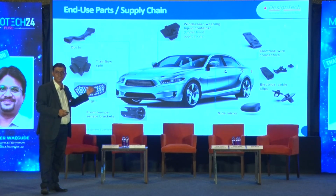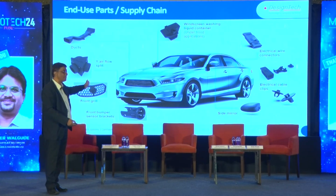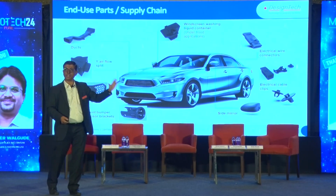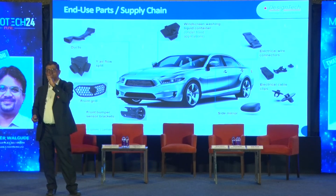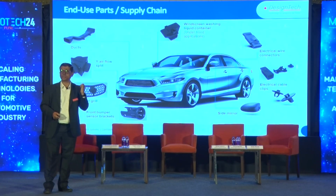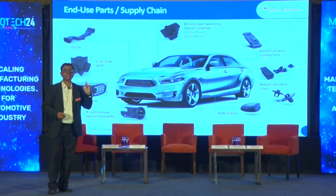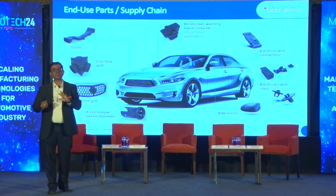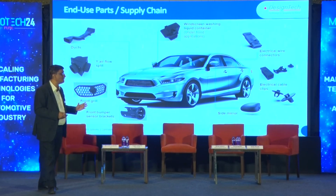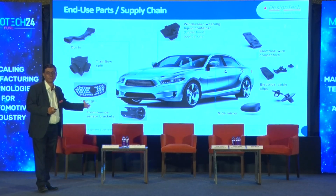They just tell us that they want the 5 parts. They print the 5 parts and use them. That's it. So you're not going to carry your inventory all across. You're not going to send your inventory from one place to another. You are going to reduce your carbon footprint. You are going to reduce your inventory cost. It is going to help you. So this is where people are now talking about additive manufacturing, which will help in supply logistics, supply chain management.